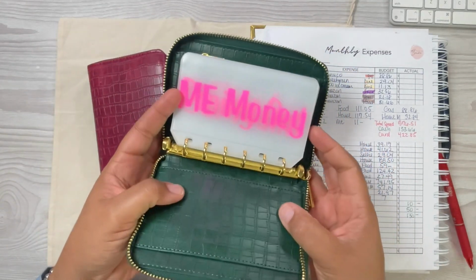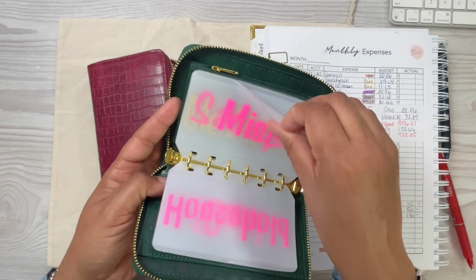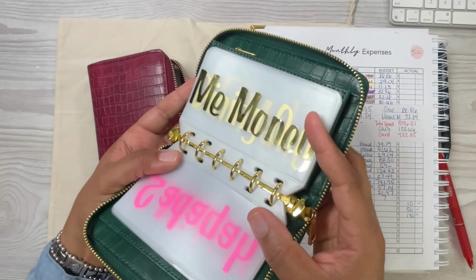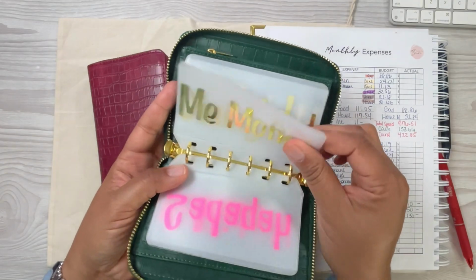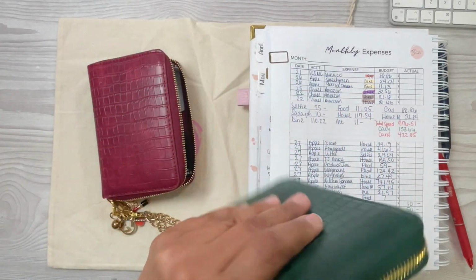I don't know if I should use pink envelopes, right? What do you think of the pink? Or should I just step it up a notch and use the gold? What do y'all think of the gold? Pretty? I think I'm liking the gold. But I feel like the pink gives it a pop. All right, well, we'll see later.